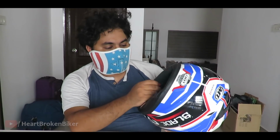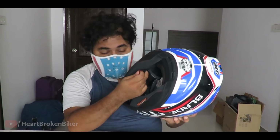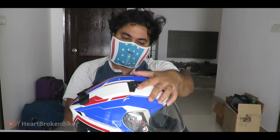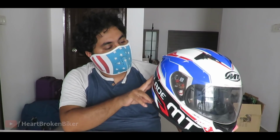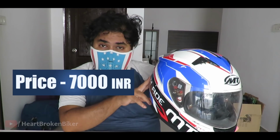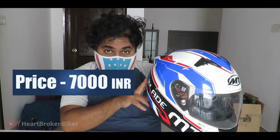This had the latch system, it did not have the D-ring, but all in all, a pretty nice helmet, very nice on the eyes to look at. So do you guys like this paint scheme, or do you have any other favorite paint schemes in the MT helmets? Let me know in comments below.